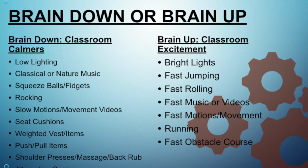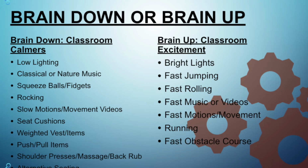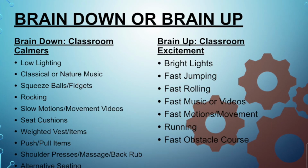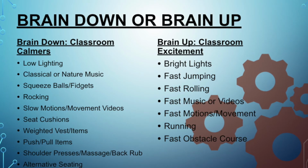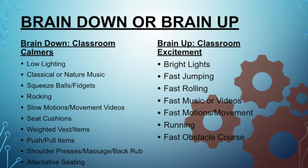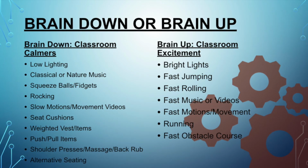When selecting different sensory activities, some brain down classroom calmers include lowering your lighting, adding classical or nature style music, allowing kids to use squeeze balls or fidgets. Rocking motions are calming. Slow motions, slow type of video motions. Encourage your kids to use seat cushions. Weighted vests and items provide a calming input to the body. Push-pull items such as carts or crates are calming. Shoulder presses, massage, back rub, as well as offering alternative seating in the classroom.